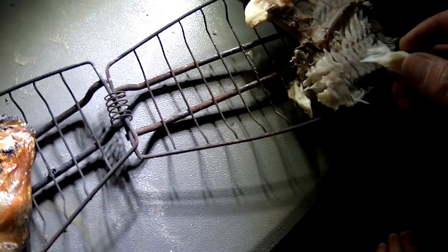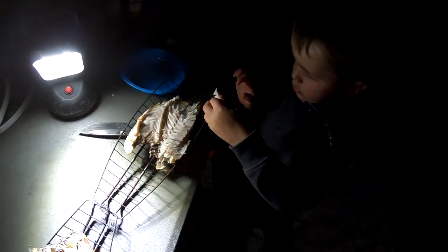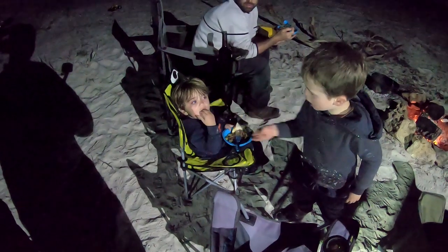Yeah. I'll just break that bit off. Hold it. It's hot though. Is that yum? You like that? All right. So, Mackie wants one. Let me go give Mackie some. You're a good sharer. You are a good sharer, Abby. Good work, mate. You look after your mates, don't you?